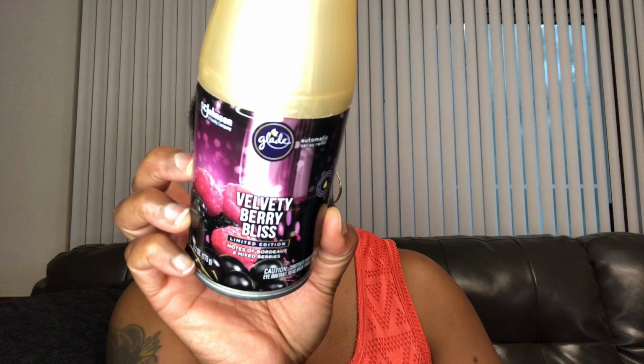This is another Velvety Berry Bliss. So the air freshener that I just showed you guys, this is the Glade Refill Spray in the same scent. I do like this scent, limited edition. And it looks like this. I don't know if I use this or this was my mom's, because like I said, she also has a couple of these throughout her home as well.